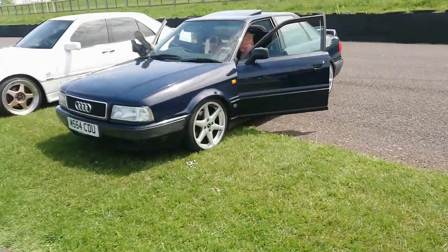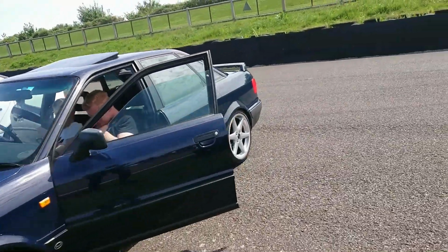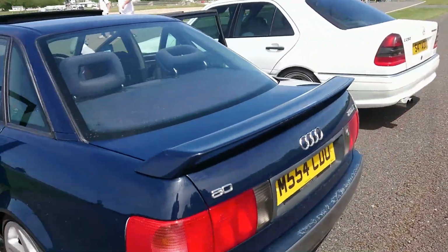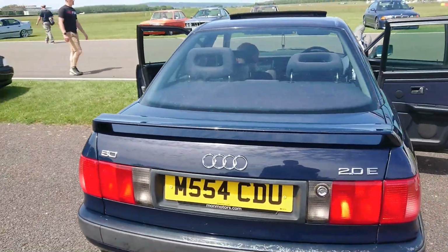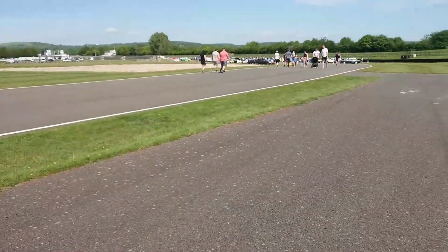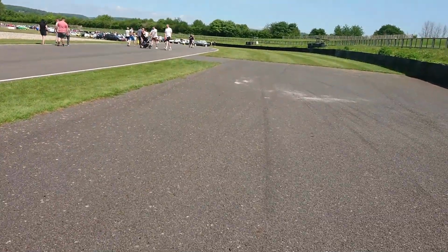Excellent, right. Oh, nice Audi 80 here. I think this is a B4 shape. It's a 2 litre E, 94, 95 registration. And a Mercedes we can't talk about. Right, next section.